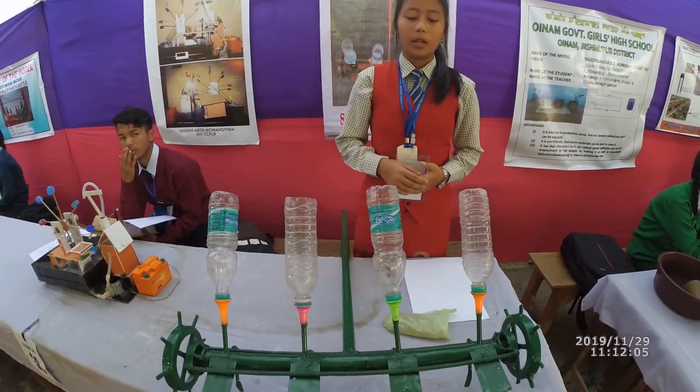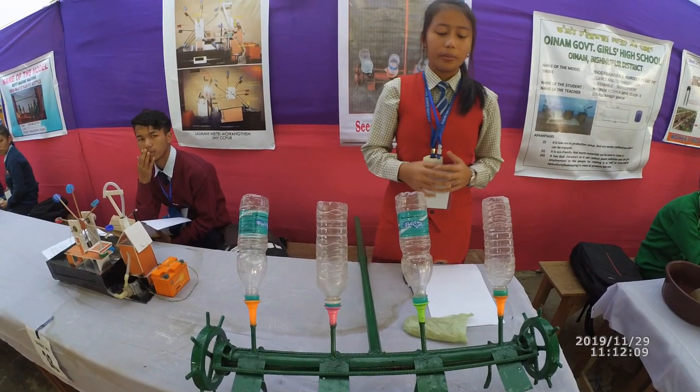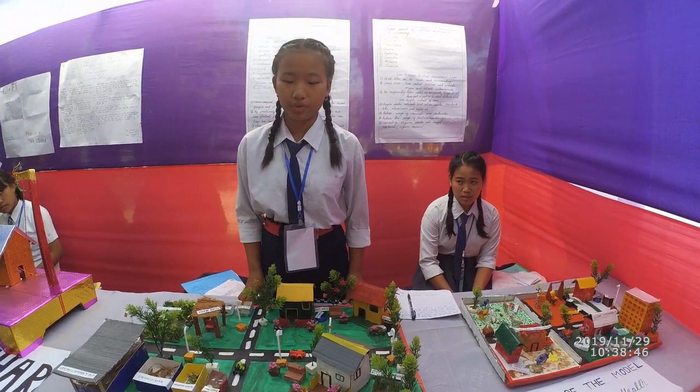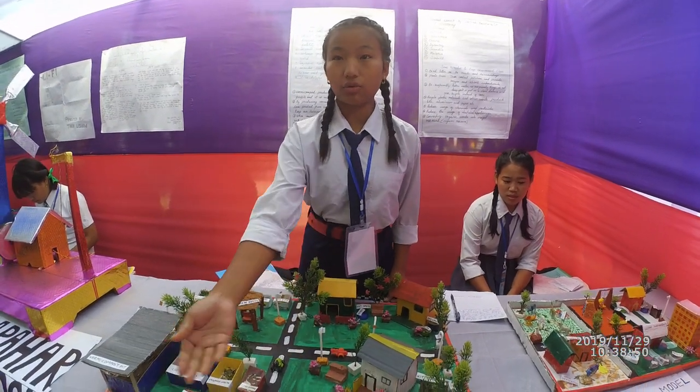The scientific principle of this model is that early citizens will distribute the seed and bring them to a specific date. Myself, Sumpi and Sinsla, studying in class 9, representing Chapulong Higher Secondary School. Today, the title of the model is Conversion of Wheat Waste into Useful Products.